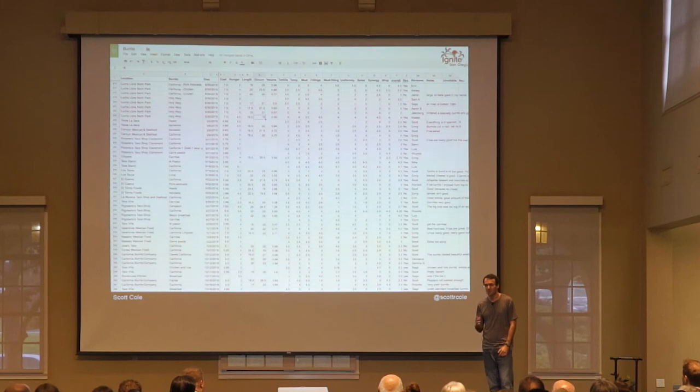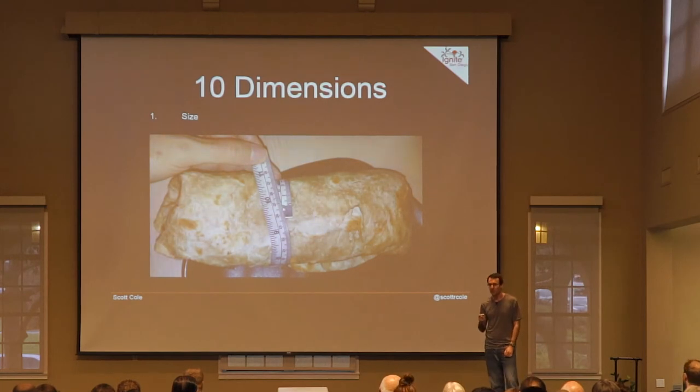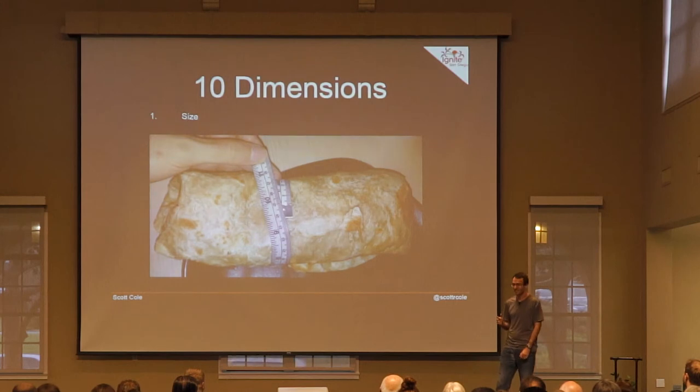At UCSD, the neurosciences graduate program teamed up with a small amateur beach volleyball group to travel around San Diego and develop a 10-dimensional rating system to formalize our feelings about our favorite burritos. Burritos have a reputation for being filling, so the first critical dimension is its size. And this tape measure you see is very special because it's been wrapped around over 100 burritos across San Diego.